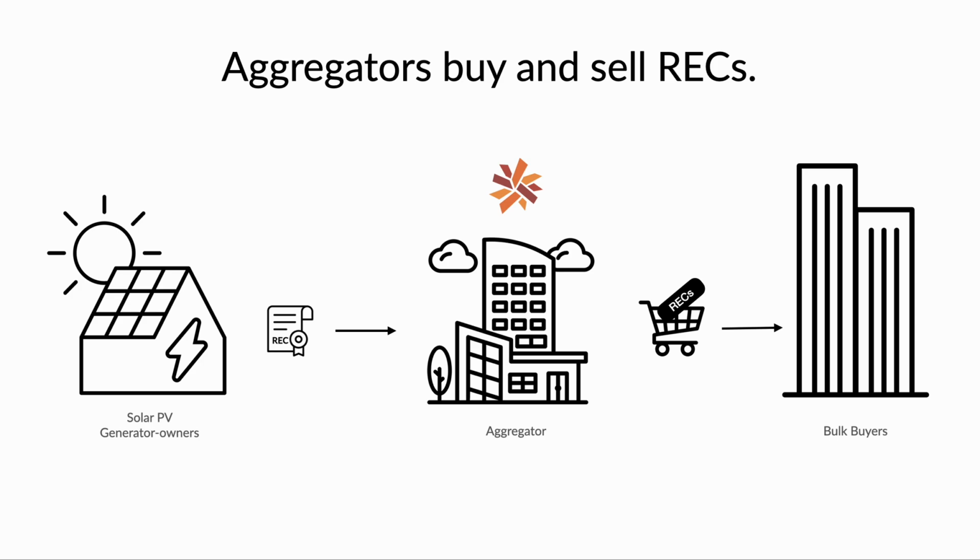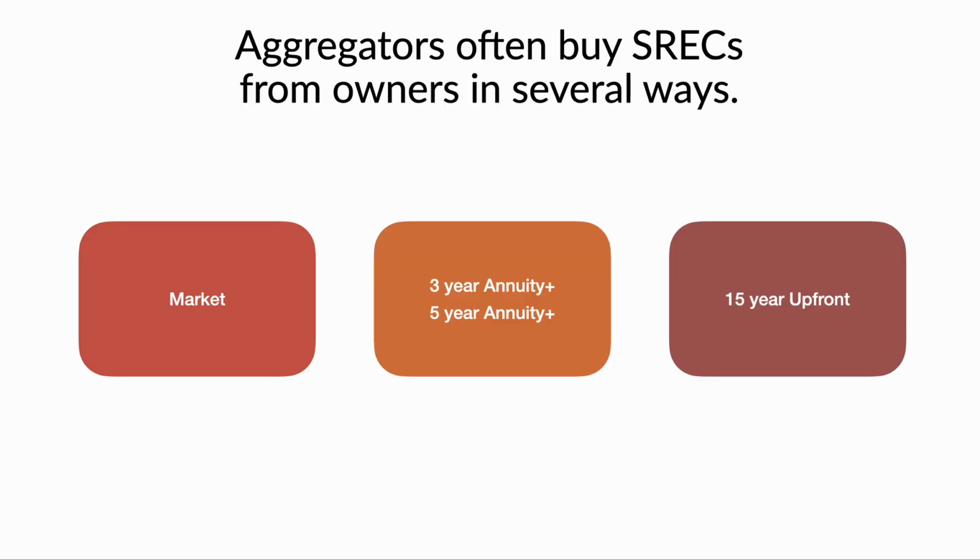The bulk buyer needs to buy thousands of RECs at a time, and they rely on aggregators to do the tedious work of working with each system owner to get your system set up, get the reporting set up, and the SRECs minting and flowing, and also to do the bulk transactions. The aggregators negotiate with the bulk buyers the market prices, and you get the benefits of that bulk buying and bulk selling action that the aggregators do.